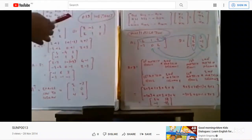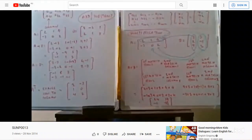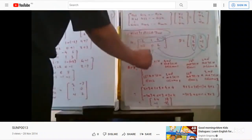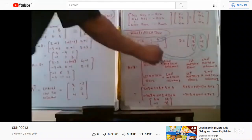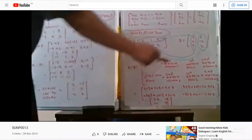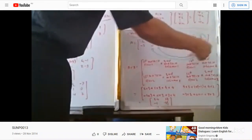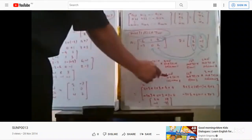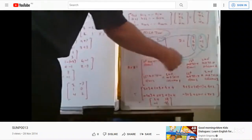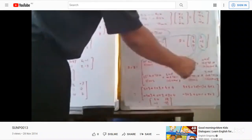When you multiply, normally row 1 and column 1 are multiplied. Okay? So row 1 of the first matrix and column 1 of the second matrix are multiplied, and we put it in the first position. First matrix row 1 and second matrix column 2 multiplied are placed at the second position. First matrix row 2 and second matrix column 1 multiplied are placed at this position. And first matrix row 2 and second matrix column 2 multiplied are placed at this position.